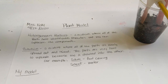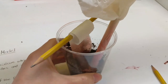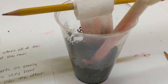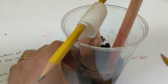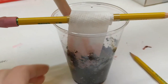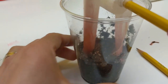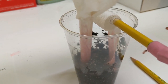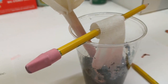Okay, scientists, so it's been about 15 minutes and I've let my samples here, my model, do its thing. And look what is happening. So on both versions of my model, can you see what's happening? The red food coloring is traveling up the paper towel. And the longer I let it sit, the further up the paper towel it will go.